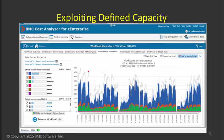So the dark blue is importance 5. This is the least important work on the system. Over half of the peak is being driven by importance 5 work. And so this indicates an opportunity where perhaps caps could be put in place. Those caps would constrain the importance 5 work, which would be okay, and potentially reduce costs.